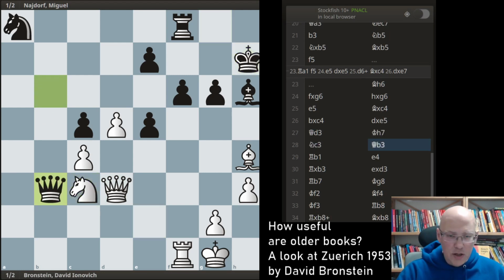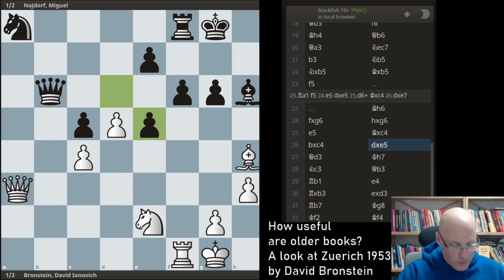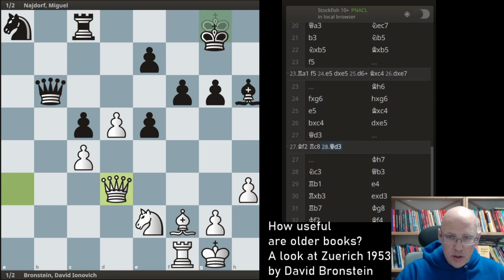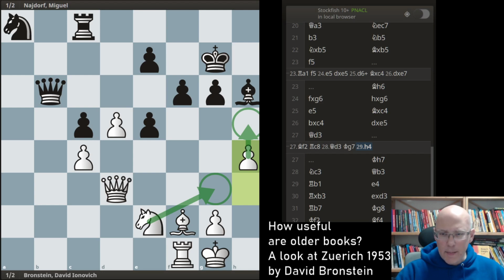King h7, knight c3, queen b3. Queen b3? Okay. He said he just goes back and says instead of queen d3, bishop f2 was stronger. Bishop f2, rook c8, queen d3, king g7, h4. That looks bad. Yeah, idea being h5 and then knight g3 to get on the light squares. That makes a lot of sense. Yeah, that is indeed much better.